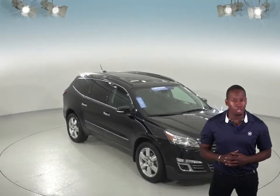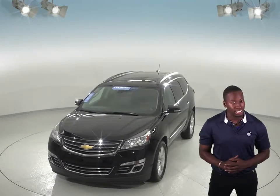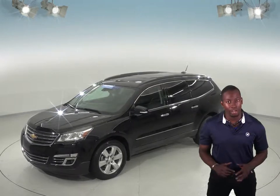If you and your family are shopping for a new SUV, then this 2016 Chevrolet Traverse might be just what you're looking for. Inside, you'll find a nice, clean, black leather upholstery, and everyone will feel comfortable in the spacious SUV that can seat up to 7 with its third row seating. There's also front and rear climate control to keep everyone satisfied as well.